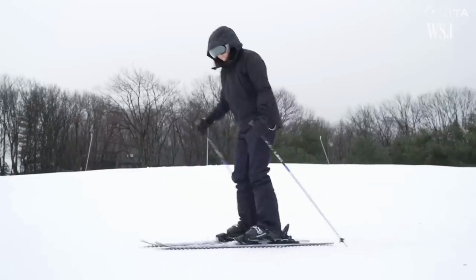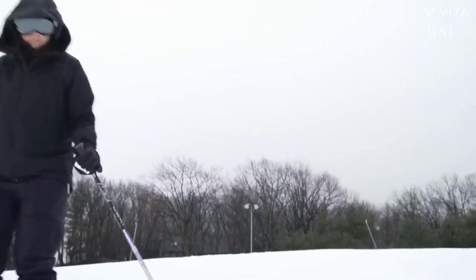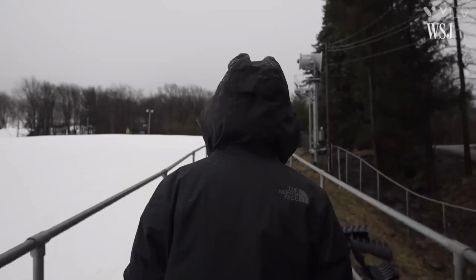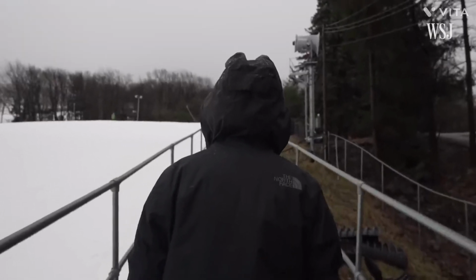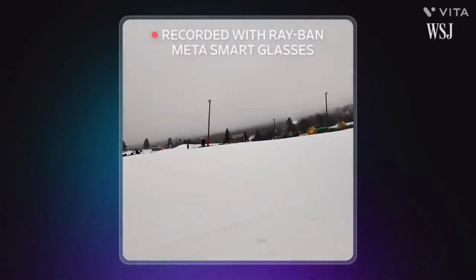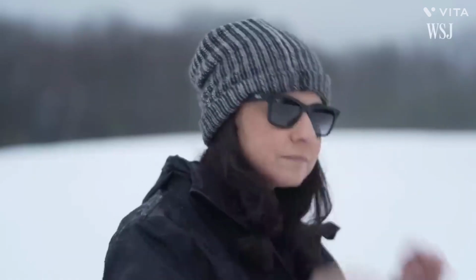The Vision Pro's ability to record and then watch spatial or 3D images and videos is pretty great. You can record spatial video with an iPhone 15 Pro, but hands-free recording is one of the best uses of connected eyewear, like Meta's Ray-Bans.